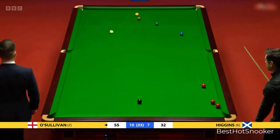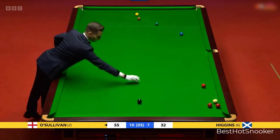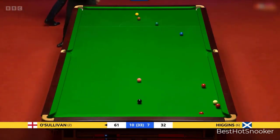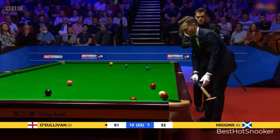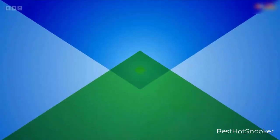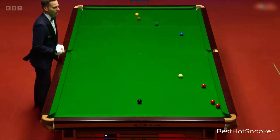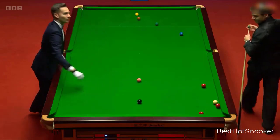Here comes the cue ball. How's your luck, Ronnie? How is your luck? What an effort to try and cannon the reds from that position. All the way. It was out of position a little bit, Ronnie, with this. This was one of the great shots of the tournament so far. He got everything he deserved from that. The power he put into that, with side spin, so easy to miss the pink.